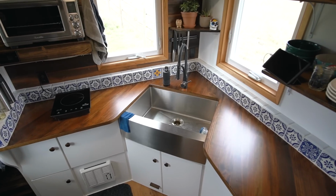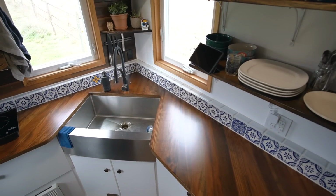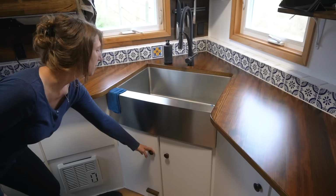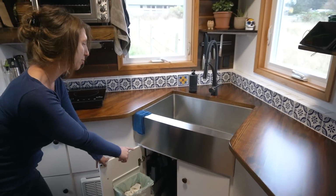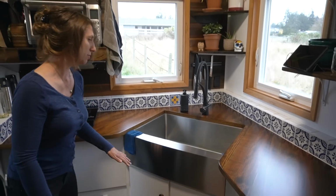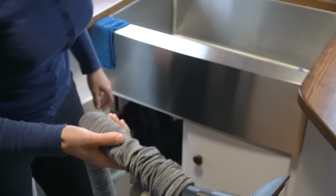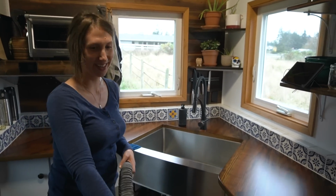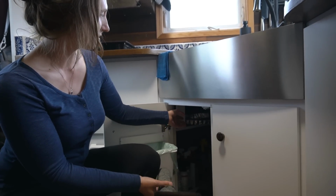We decided to put our sink in the corner just so that we were making the most use of the space. It also gives us lots of space underneath the sink where we have kind of our own central vac system. So we have a vacuum under there as well as a large dog food bag and our compost. It's just like a shop vac with a long hose, and this can reach up to the very back of the loft and all the way to the back of the living room. Jake wired in a switch right here so I can just easily turn it on.